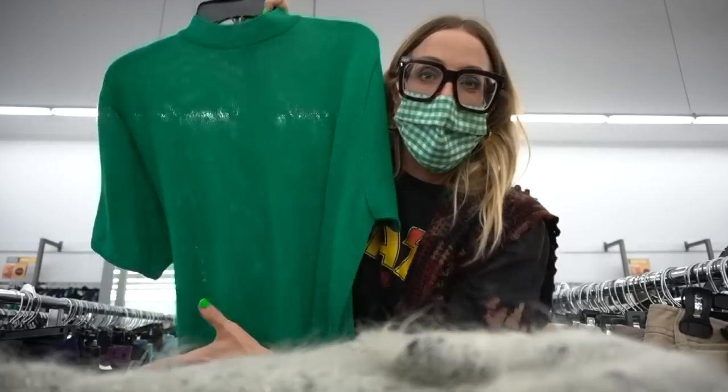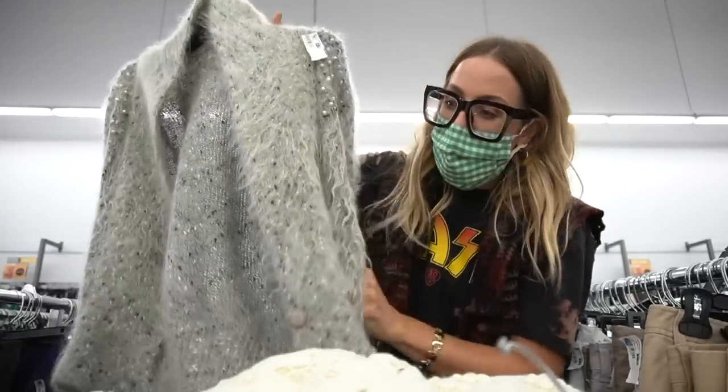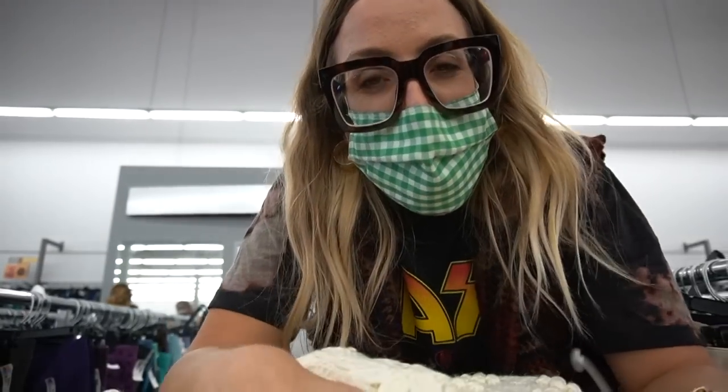My cart is getting so full. Let me just do a little rundown. Really cute little short sleeve green sweater. Amazing cardigan. This pearl details at the top, it's super fuzzy. Okay, this sweater is crazy, but I like it.